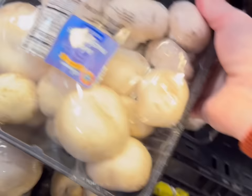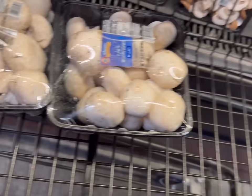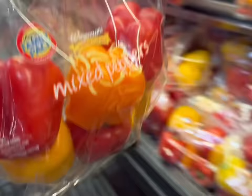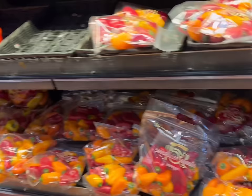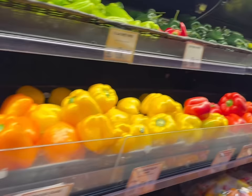Not that one. Guess that's as good as it's gonna get. They're all kind of a little warped. It's mushrooms. Doesn't really matter. Mushrooms. We'll get the peppers next. I love the family packs at Wegmans. I do want to get a couple of green ones, though, that don't come in the family pack. Ditch that idea. They have the poblano peppers, but I just want like a green bell pepper.